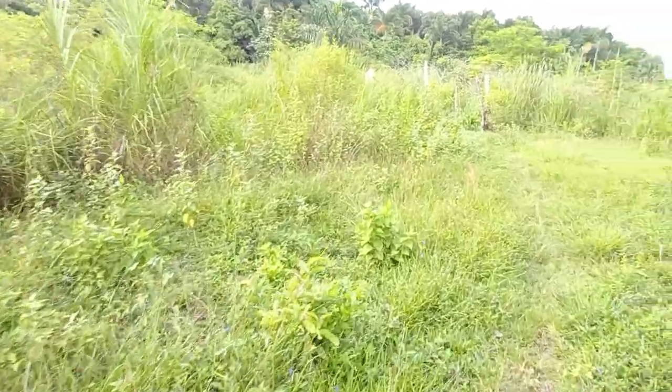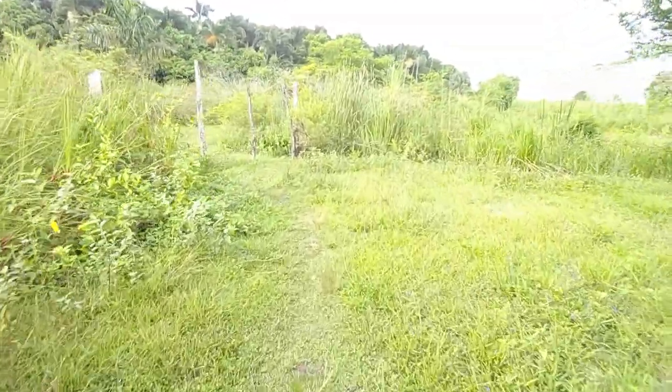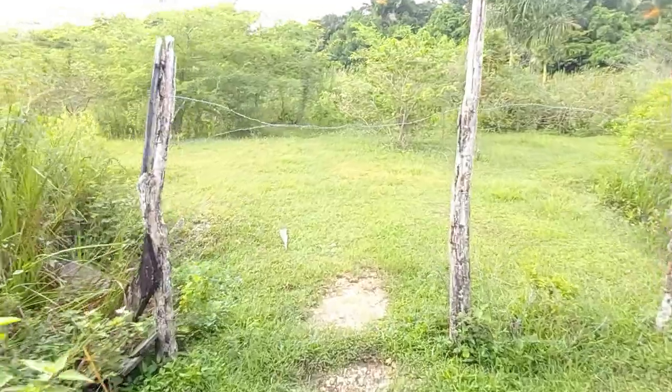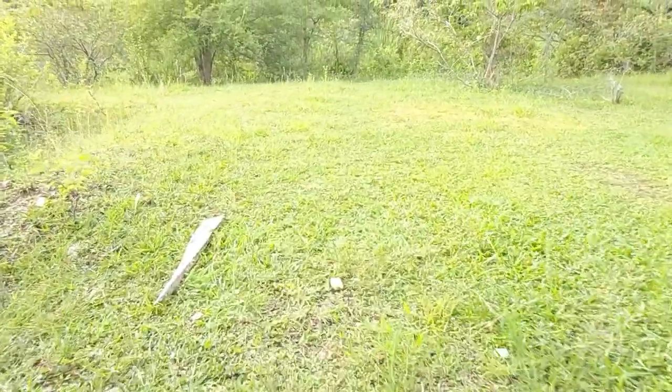So you have to be careful on our walk in the morass because you can fall off and stuff. Yeah, man. Cross some wire, you know.